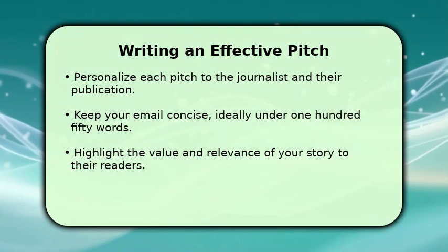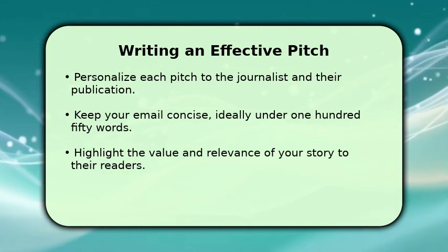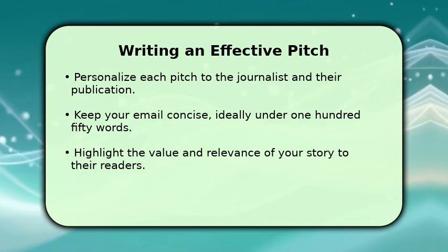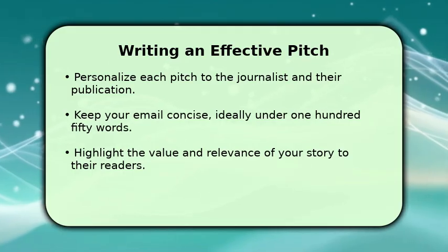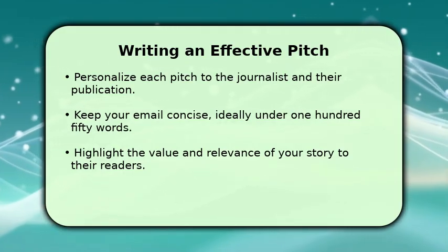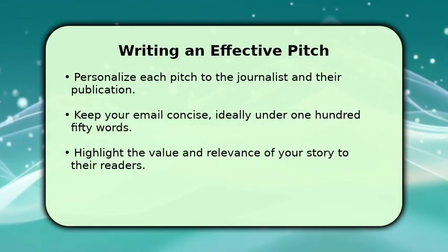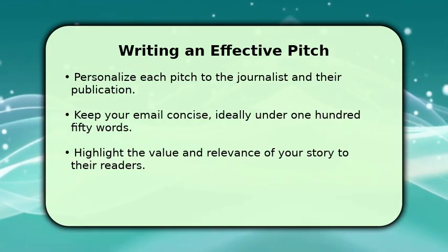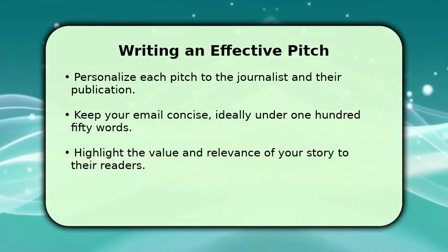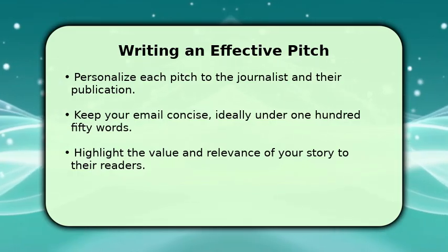Now, let's talk about crafting an effective pitch. Your email should be highly personalized, demonstrating you understand the journalist's work. Keep it concise, ideally under 150 words, getting straight to the point. Clearly articulate why your story is relevant and valuable to their audience. Offer a clear call to action, perhaps suggesting an interview or providing additional resources. A well-crafted, brief pitch significantly increases your chances of a response.